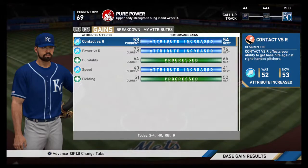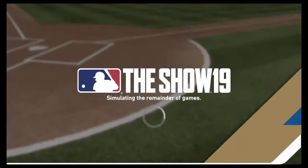The final line score for this afternoon's ball game. For the victorious New York Mets, 4 runs on 10 hits, no errors. They left 10 men on base.